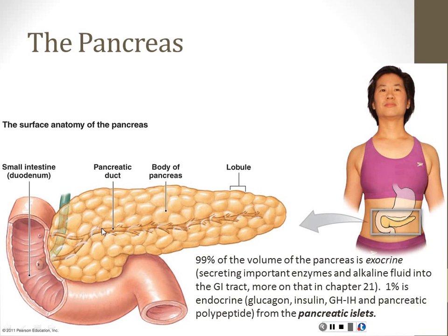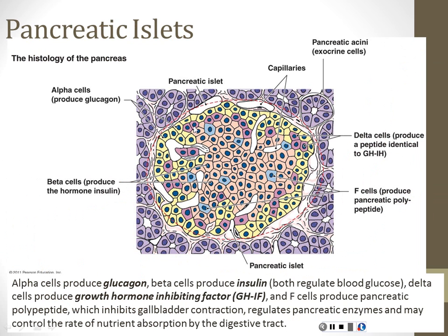We'll learn all about this anatomy in the digestive tract, but it basically is a large kind of tadpole-shaped gland, right? It has a head, a body, and then a tail at the end. Running through the middle is a long duct. Into that duct flow those digestive enzymes that the pancreas makes. Our concern in this chapter is the little islands, or islets, of cells that come between those digestive systems. So these are secreting digestive system enzymes. But this little bundle of cells secretes glucagon, insulin, growth hormone inhibiting hormone, and this pancreatic polypeptide.